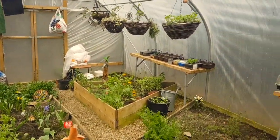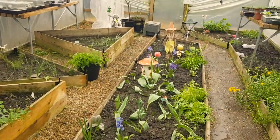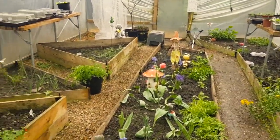I'm really happy with what's growing. So we're just going to do some potting on today, and give it a really good water with the hose pipe outside.